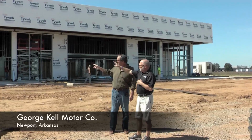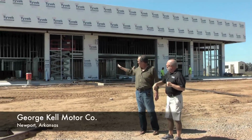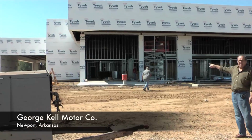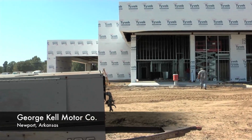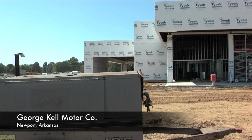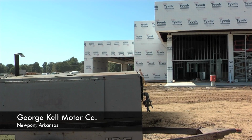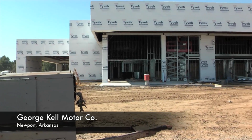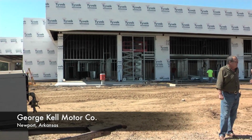Ben, can you get a shot of that over there, maybe? That's the service department. There's old Catfish right there. Good customer. And that's the area where the customers will go in. They'll be greeted at the door by the service desk, and then by the service writers. They'll find out what you need, and you'll go into a really nice new customer waiting area. It'll have its own TV, snack bar, and all that kind of stuff. It'll be really nice.